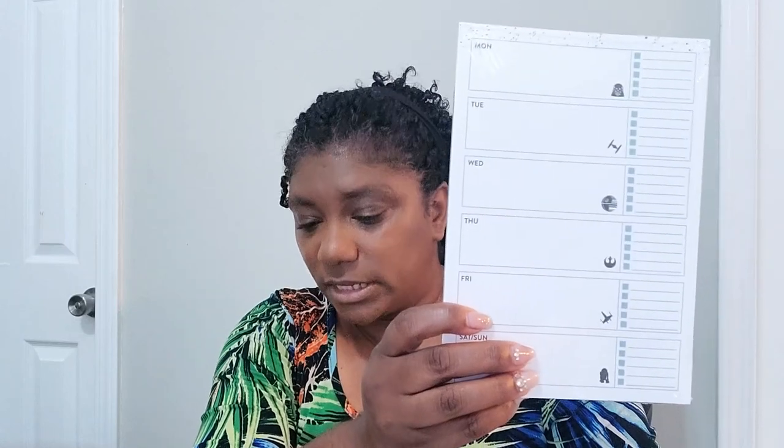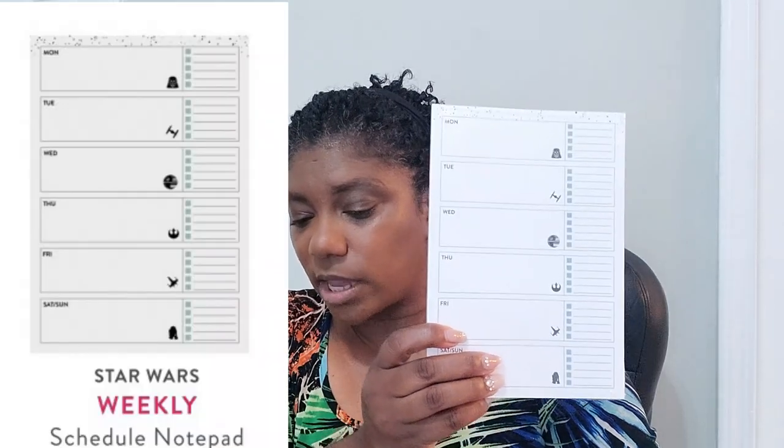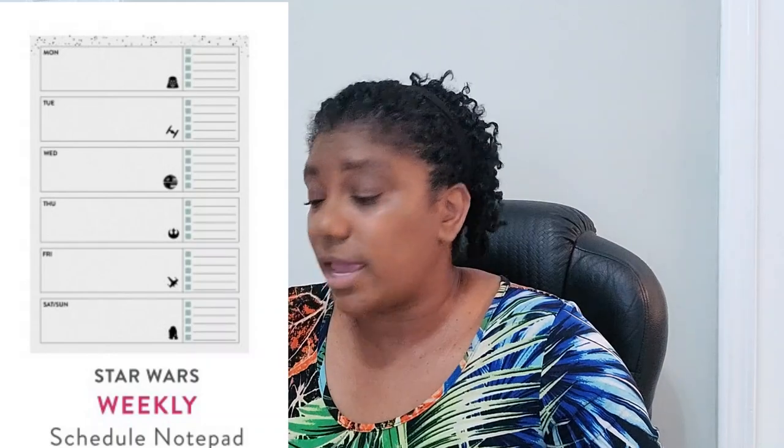Okay. We're gonna stop saying okay, and we're gonna show you what's in this collection. All right, so the first things on top, let me find them on the sheet and then I can tell you what they are. So the first thing that I see in this box, which is so nice and so perfect, is this Star Wars weekly schedule notepad. And I will insert a picture or a closer look so you can see, but it is a Star Wars weekly schedule notepad, and this is going to be $10.